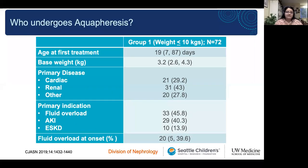So if we look at slightly more details of who undergoes therapy, in this less than 10 kilo weight category, patients were about 19 days old, median age. The median weight was 3.2 kilos. And their underlying disease was either cardiac or a kidney problem for most of them. And some patients had other conditions as well.